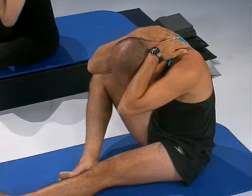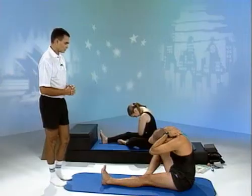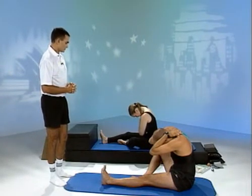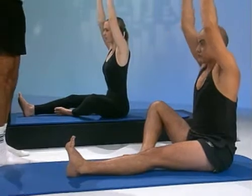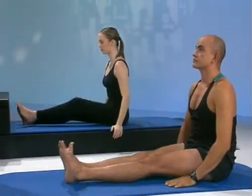Breathe out, curl forward again, pressing through the heel, still as comfortably as possible. Hold the position for the breath in. Breathe out, curl forward. And hands up to the ceiling again, straightening up. Relax the hands by the sides and extend the legs out in front of you.